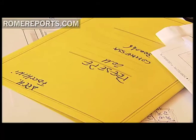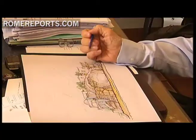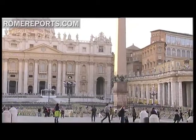Giuseppe Facchini and Barbara Bolano are responsible for the Department of Projects for the Governorate of the Vatican. This means they're responsible for designing and constructing one of the biggest and most visited nativity scenes in the world, in the Vatican's St. Peter's Square. The unveiling ceremony is held every December 24th.